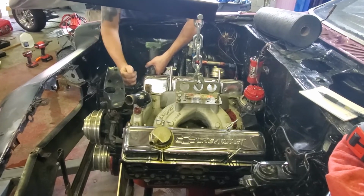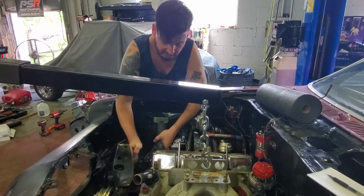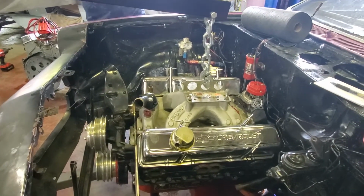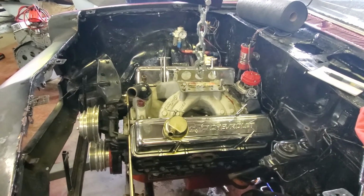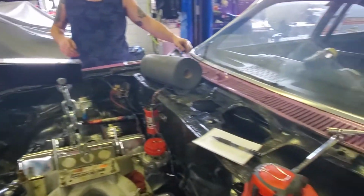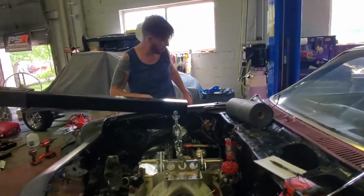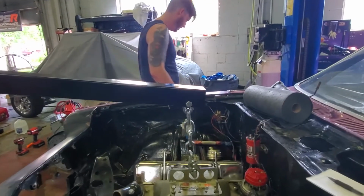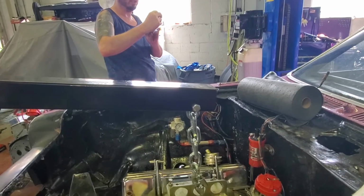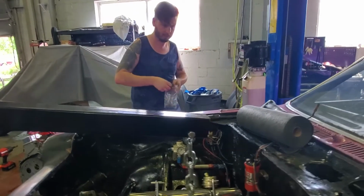Well, she's in. She's in there. See what kind of burnouts we can do later. Trans bolts are over there. They say bell on them? Yeah, those are it.